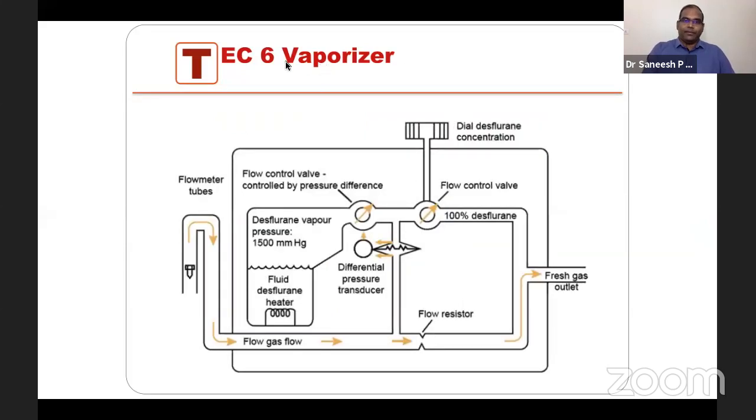Okay, fine. A newly joined person, Dr. Bhagya, you want to explain this vaporizer diagram? Hello. Dr. Bhagya? Hello, sir. Hello. Yeah, you can speak loud. Yeah, sir, please.